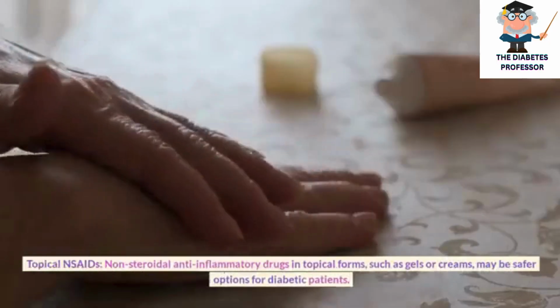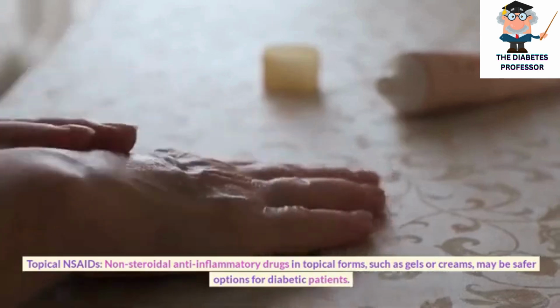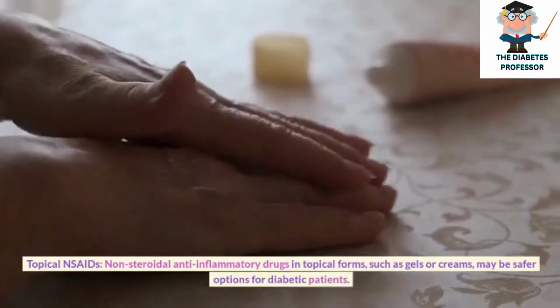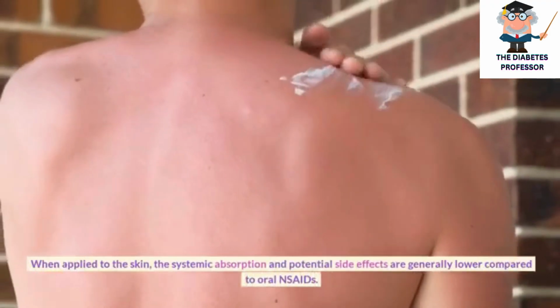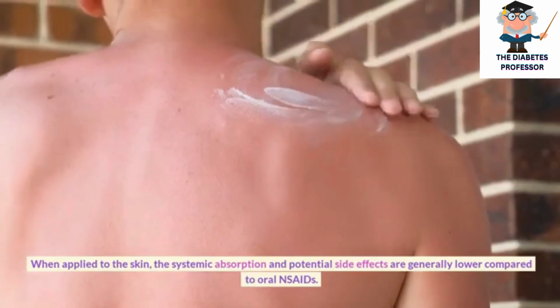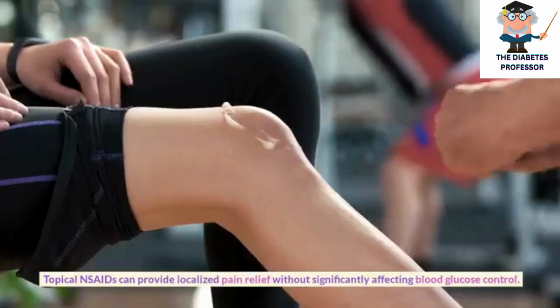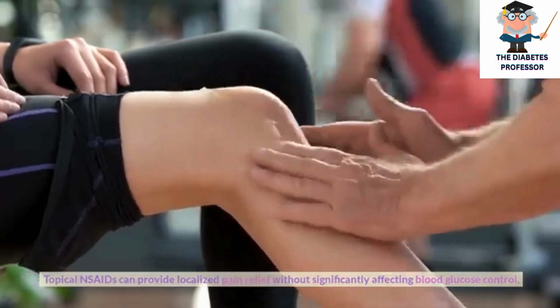Topical NSAIDs. Non-steroidal anti-inflammatory drugs in topical forms, such as gels or creams, may be safer options for diabetic patients. When applied to the skin, the systemic absorption and potential side effects are generally lower compared to oral NSAIDs. Topical NSAIDs can provide localized pain relief without significantly affecting blood glucose control.